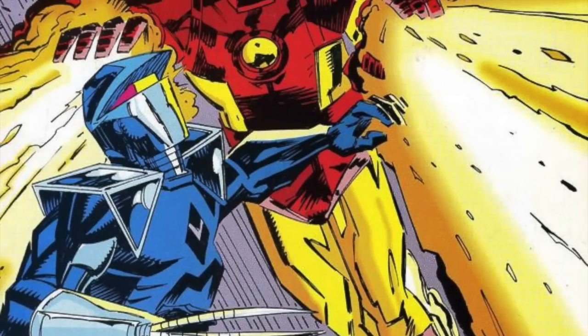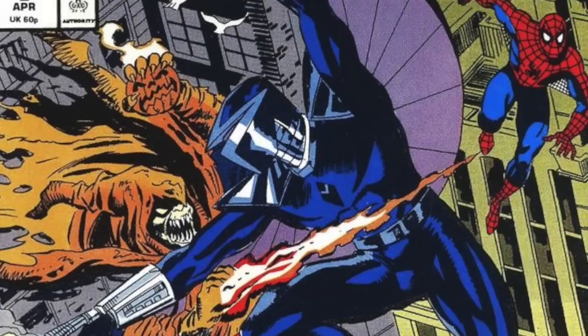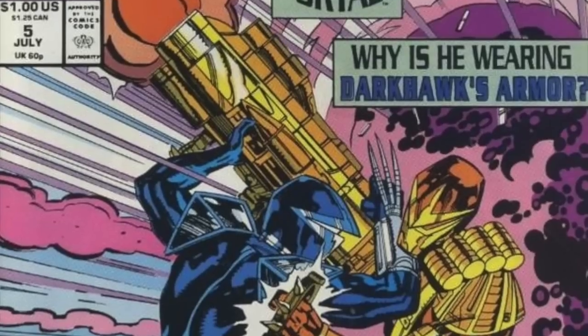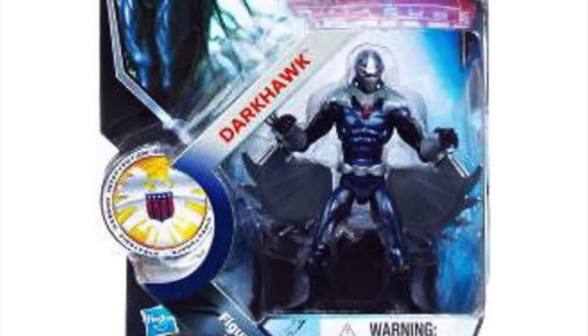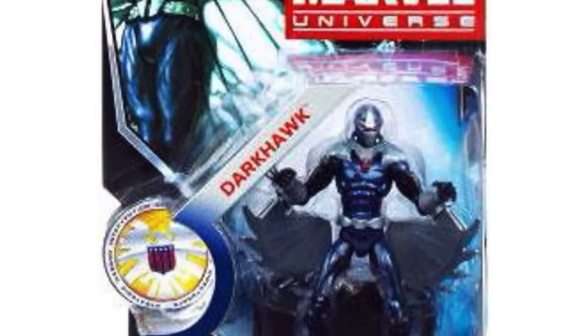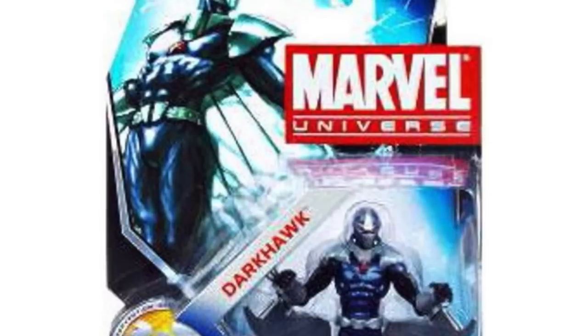Growing up in the 90s, I loved Darkhawk. He was my dude. He was an original character for the 90s. He didn't have a previous generation, and most kids want something that is new and is their generation. That's why they get into new properties. So Darkhawk was my guy, and as an action figure fan, I was really looking forward to getting a figure of him. We never got him in the old Toy Biz line, but Hasbro did finally do him in the Marvel Universe line as a 4-inch figure.